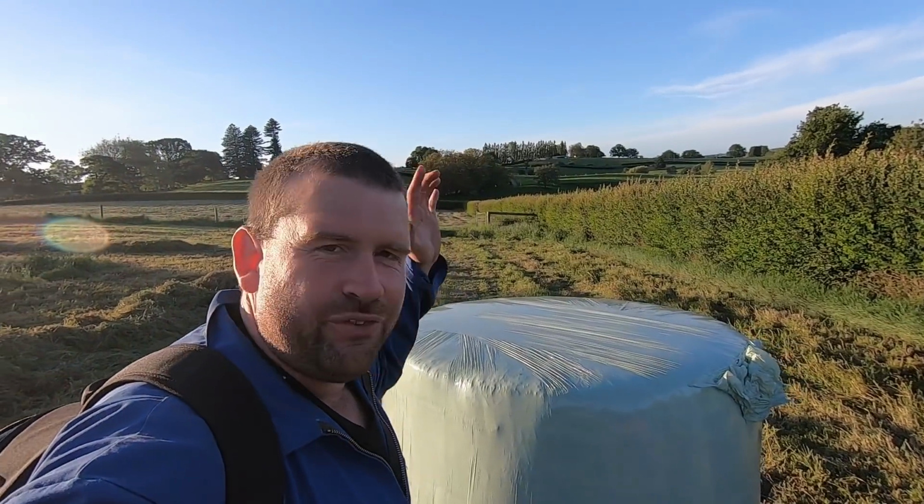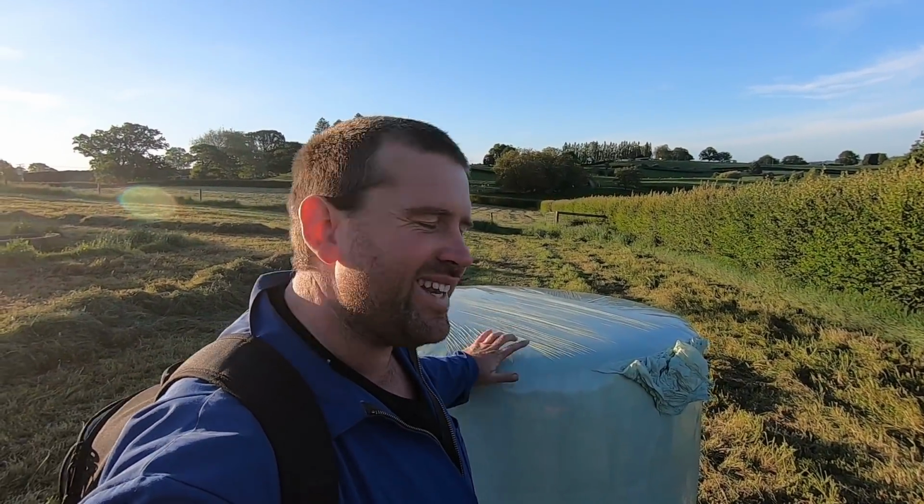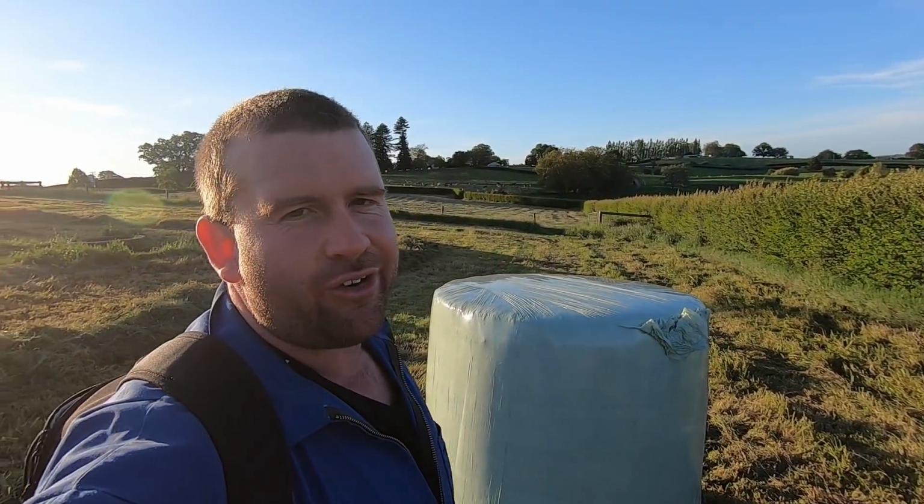And now for the fun part. How many bales do you reckon we're going to get? My guessing's usually pretty wrong, but I'm estimating we're going to get 91 of these today. We've got, I think it's about 6 hectares down, so I won't know till later on, but have a guess yourself and see if you can get closer than I can.